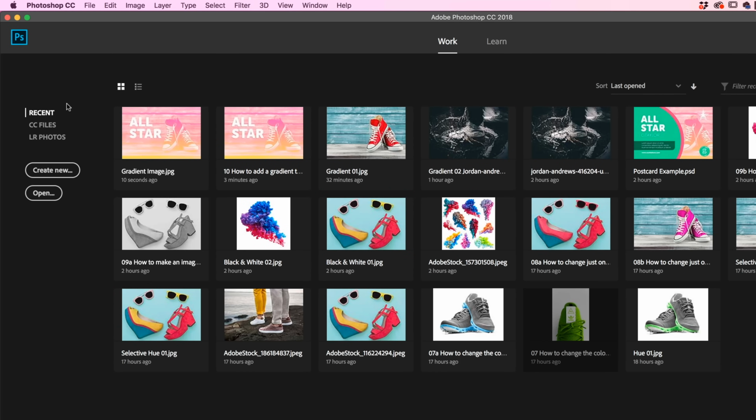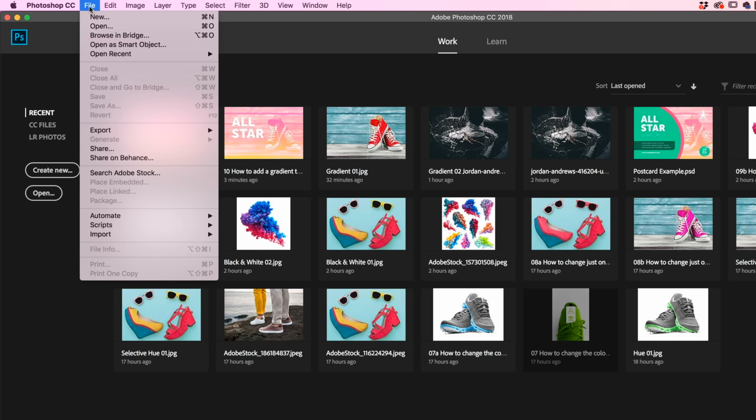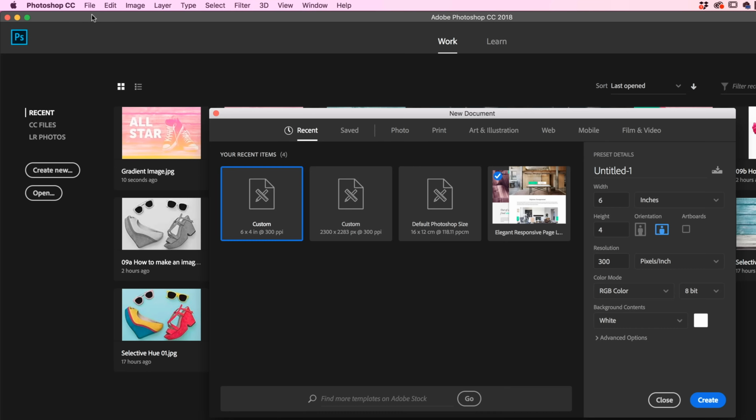So to get started, what we're going to do is go to File and go to New. I find it's better to create a document the right size and then drag our content into it. Now in this new document window, you can totally just start typing sizes and resolution, okay? You can change it from inches to pixels to millimeters.